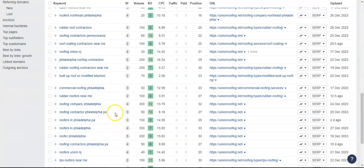So these are a lot of really good opportunities for keywords in your content. And it's really important to get in front of these people. If you're able to get in front of more people that are searching for those terms, the more people are going to find you, and the more people are going to call, and in turn, the more business you're going to get.